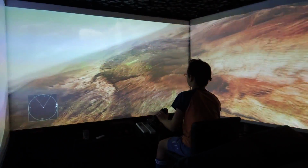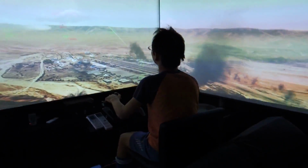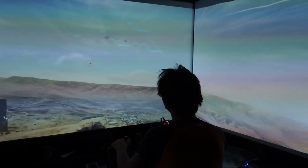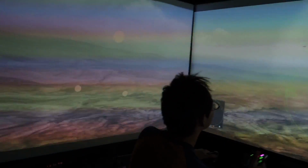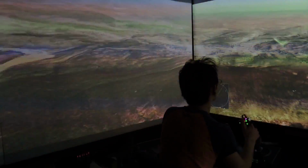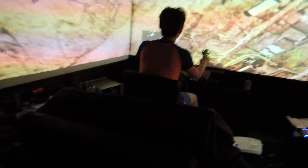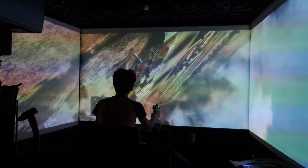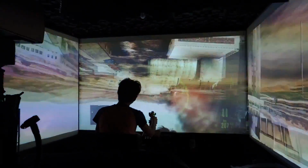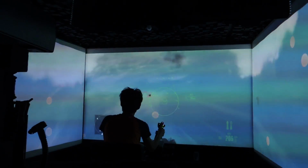You figure you have all these screens around you, with your peripheral vision being the screens, so it's gonna be like you are actually in the game playing this. So here you see he's pretty much feeling like he's in the cockpit. His peripheral vision is surrounded by whatever is going on the screen. And this just must be insane. If you take a look at some of the times, he's actually moving his body, moving his head, like he's actually sitting in the plane doing all this stuff. So I just can't imagine playing this and not feeling like I'm actually living this in real life. It is just crazy.